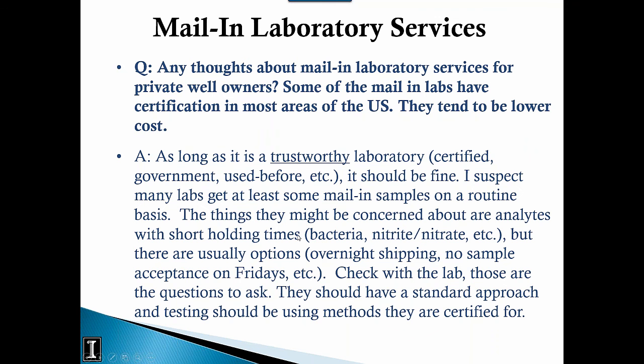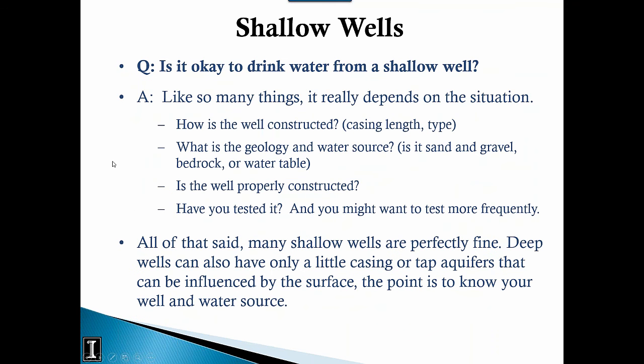All right. Okay, so is it okay to drink water from a shallow well? Well, like I said, I'm going to say this several times, it really depends on your situation. A shallow well can mean a lot of things, and it's different to different people. Is it shallow because the aquifer's shallow? Is it shallow because it's a hand-dug well? How is it constructed? How much casing does it have?